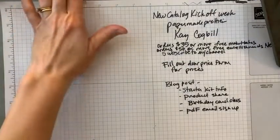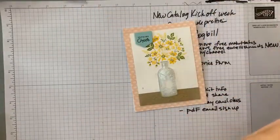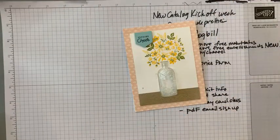All right, let's go to our next card. Let's just go for the gold here with our Bottled Happiness card.